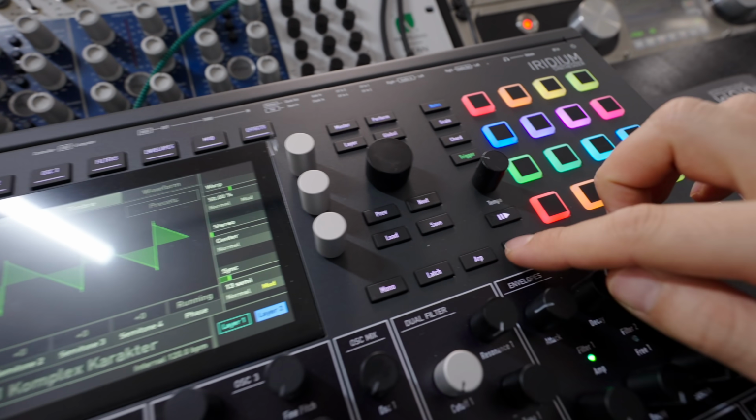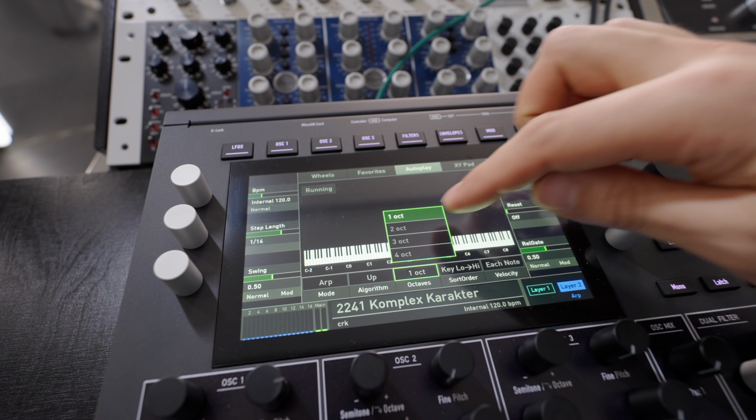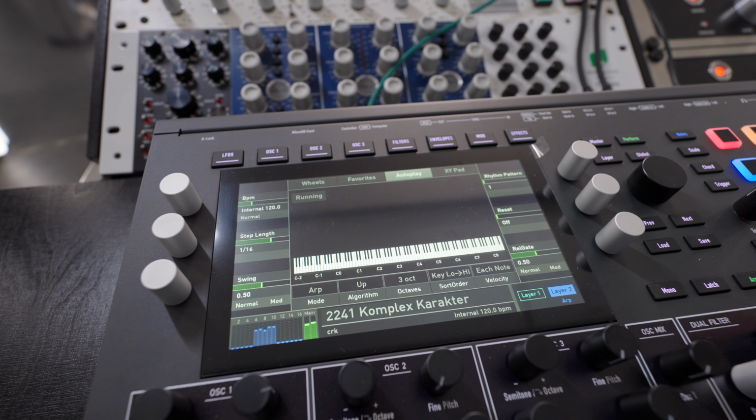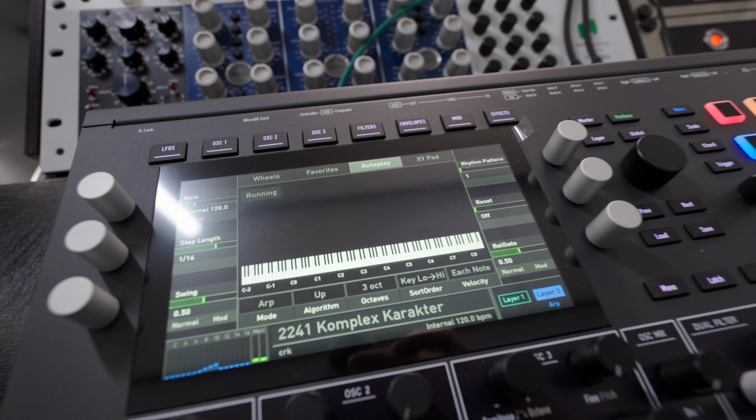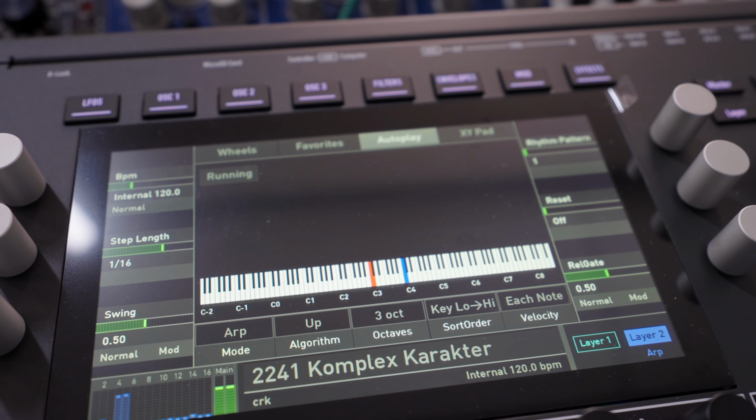Also up here I can switch to chords and just trigger chords. This will cost me so much time. Whew. Scales. The envelopes, of course. Oh, I love the representation of what's actually happening. It's so good. Then the art is also something I really love. It shows you the full keyboard. And maybe let's put the octaves to 3. It now shows you with a red note the one you're hitting, and with blue, the ones that are being played.